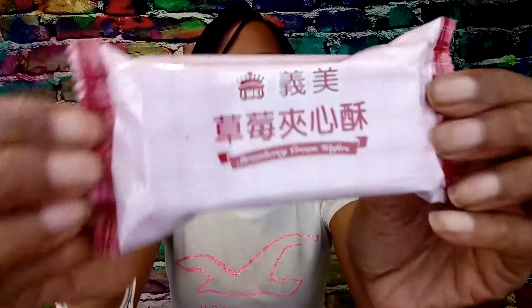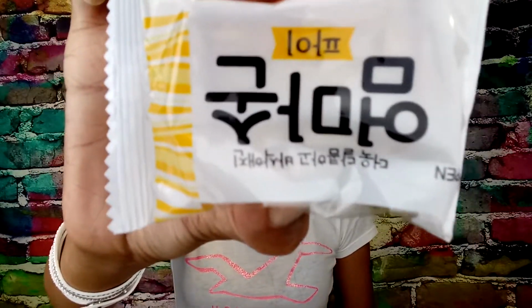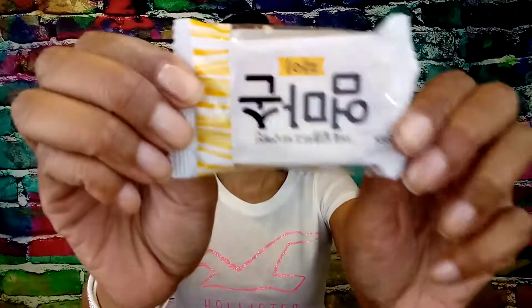Next we have some strawberry cream wafers. I do believe these are from China. Okay, these are wafers. I'm not going to open these either. This is definitely Korean. I do believe these are lemon crackers. Let me see exactly what this is. Okay. I'm not sure. Okay, I believe that this is just another rice cracker. I am not going to try and open it because I don't know what it is.